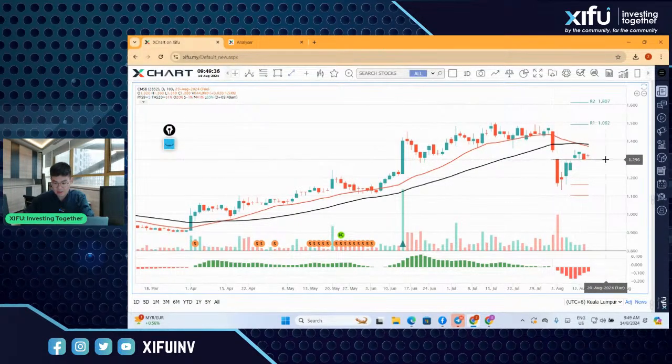Okay, make sure the price doesn't drop back to this level here. Like I say, normally gaps are a bit tricky. That's why I don't like to trade in the gaps, because this is the area where the bulls and bears are fighting. If you notice my stocks, like Theta, VLB, Malakoff, they actually cross gaps or are above gaps.